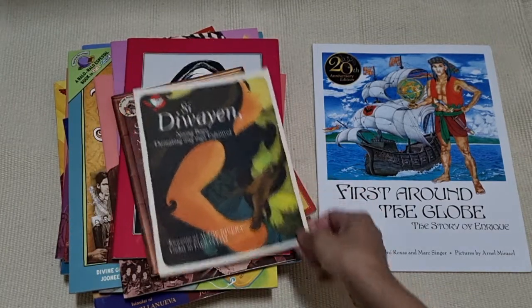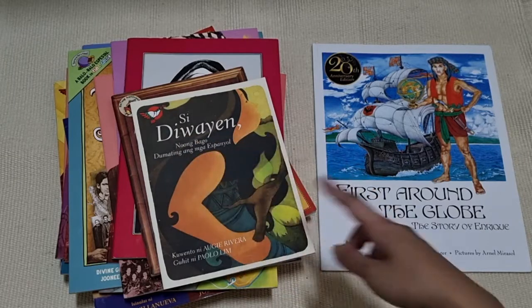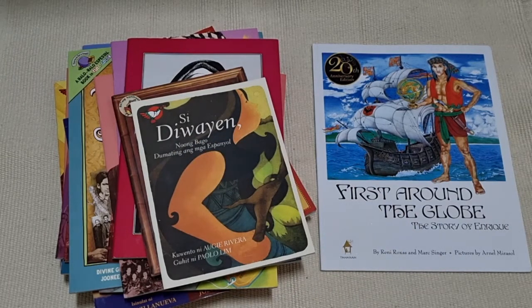I highly recommend this Si series of Adarna, because they are written from the perspective of a child who is living in that period. And I think children will be able to relate, children will be able to understand the living situations better, the current situations during those times better, because of these books.